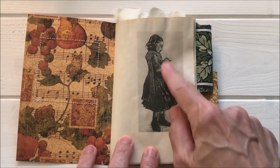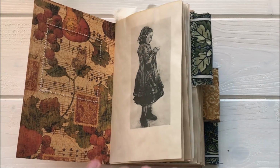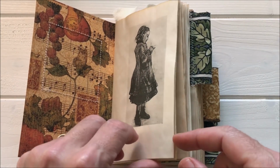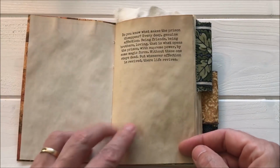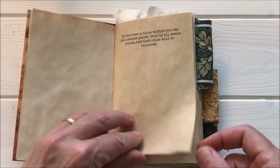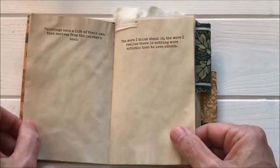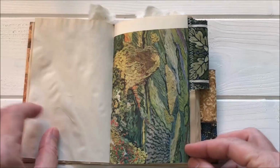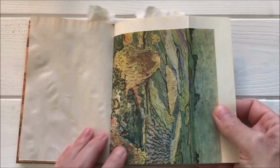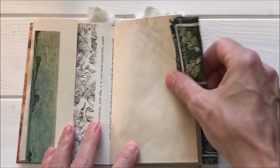What I've done is printed quite a few images from the Sketches Van Gogh digital set onto the page before I tea-dyed these, and the pages are covered in quotes and pretty profound things that Van Gogh said. This is actually a page from a Van Gogh book that has sketches and a painting by him.